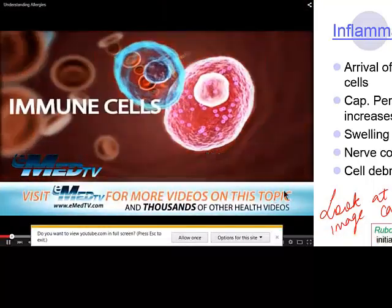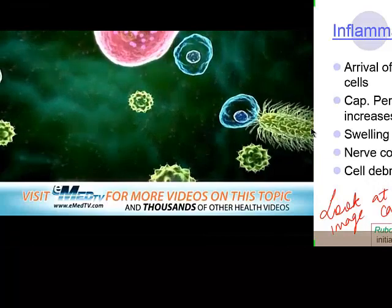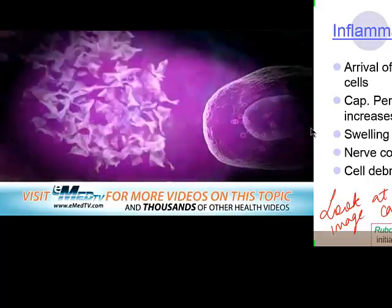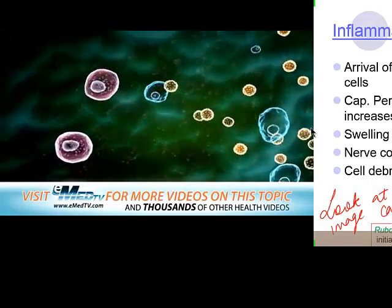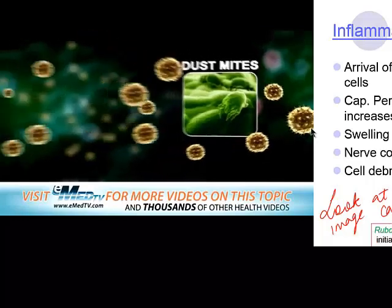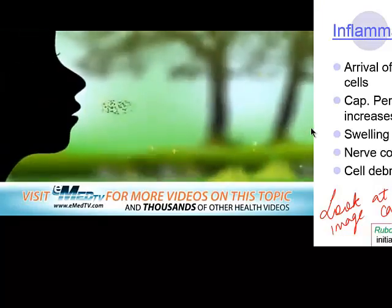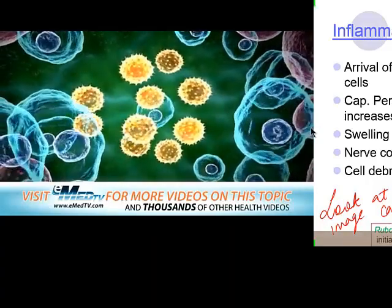Normally, your immune system helps protect you. It does this by sending in special cells, proteins, and natural chemicals whenever viruses, bacteria, or other harmful substances invade your body. This response helps neutralize the foreign invaders. But there are many things that enter your body that the immune system views as harmless. This can include things like pet hair, dust mites, and tree, weed, or grass pollen. In a person with allergies, the immune system mistakes these harmless substances, known as allergens, for a potential threat.